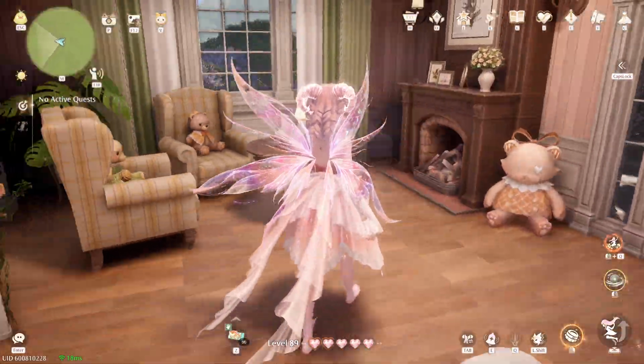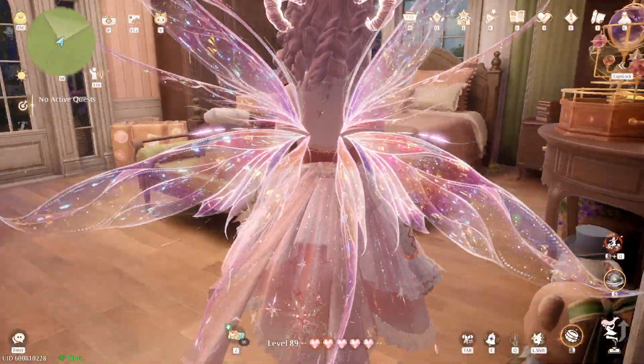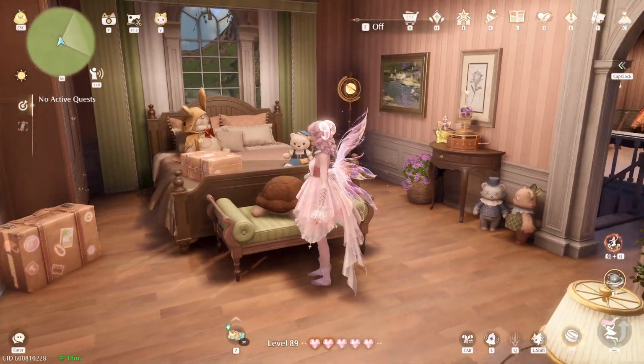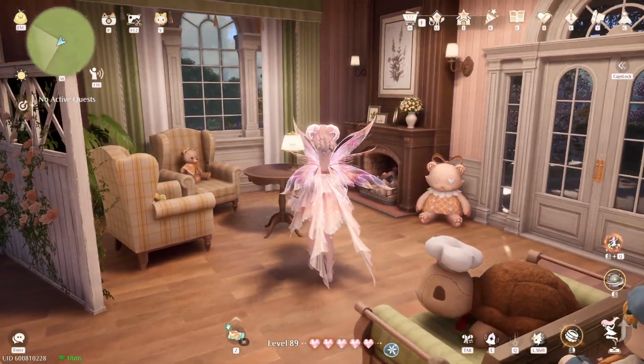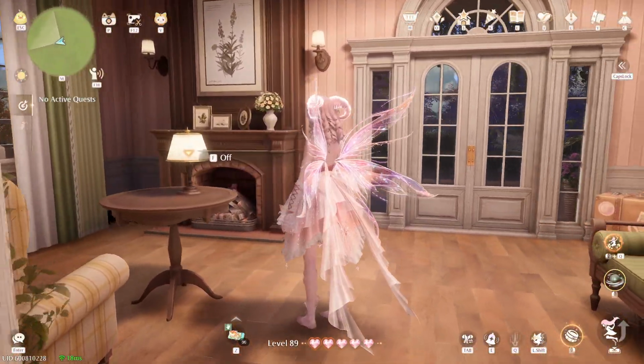I stuck the garden wall in here. And of course, we went all in on the plushies. Whenever we get plushies, they're going to go in here. This is going to be my plushie collection, bedroom and lounge with the fireplace area.